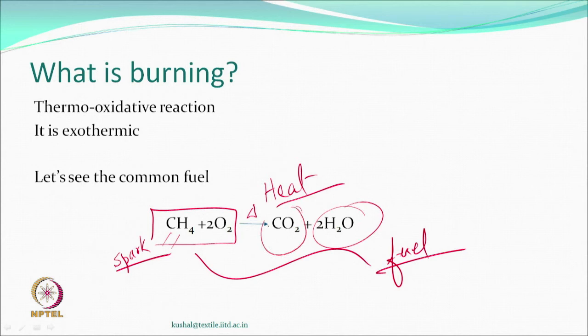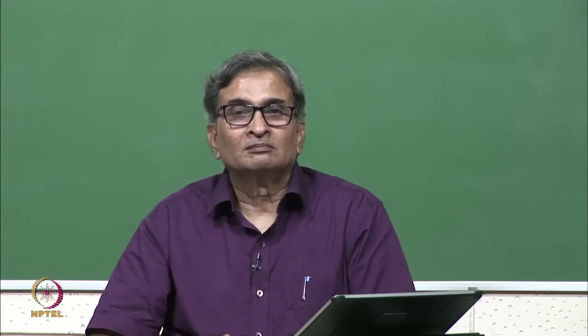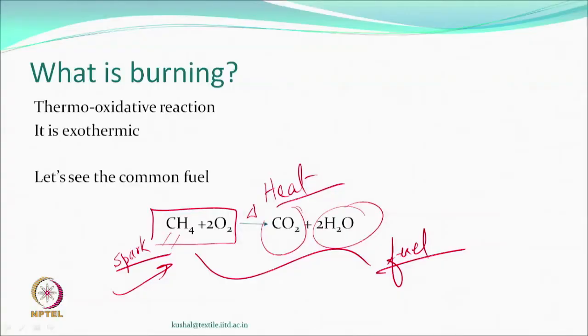So, what are textiles? Do they have carbon? That's cellulose. Do they have hydrogen? Yes, they have. Some of them may have oxygen. Some of them may also have nitrogen. Some of them may have sulfur. But all of them, at the end of the day, if ignited, now the ignition conditions may be different.